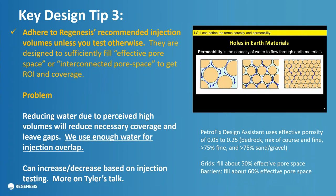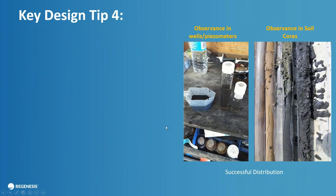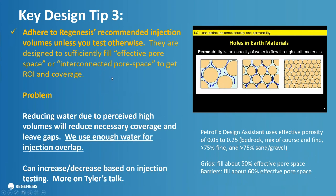To do that, typically we're finding that we need to be injecting about 50 to 60% of the effective pore space of an aquifer. And by effective pore space, what we mean is the interconnected pore space. It's different for sand, say this animation on the left, as for a clay. We will use different porosity assumptions, but when we get that porosity, we do want to fill about 50 to 60% of that up. If you don't do that, you risk, similarly to what happens if you spread the points out too far, that your product's just not going to go far, and you're going to get gaps.